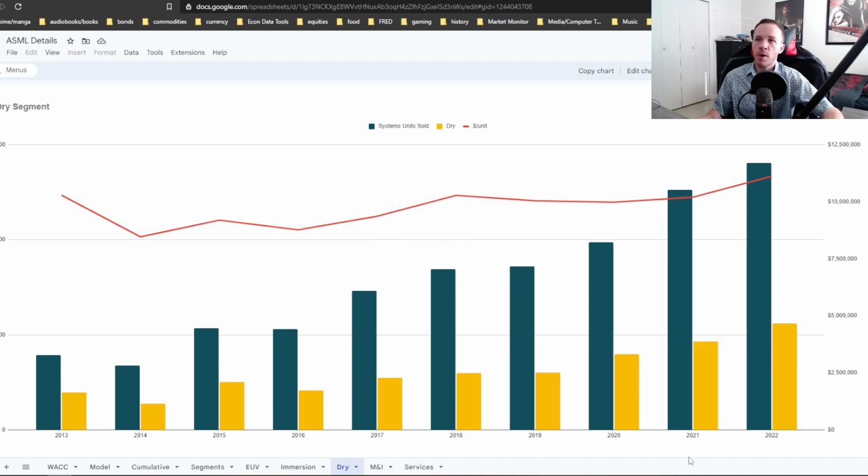Then coming over to the dry segment within the DUV space, you can see right here that it made up a much larger portion of their overall business back in the early years of this last decade, then became a smaller segment, but still makes up a much larger portion of the actual total system sales, more like the 30 to 40% range. And then the price tag per unit was relatively consistent. We can see right here that over the whole decade, it really didn't go up too much. It went up a little bit, but not a crazy amount, and actually had some periods where the price seemed to be languishing a little bit.